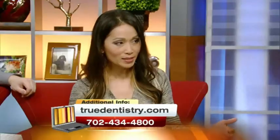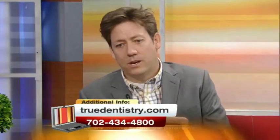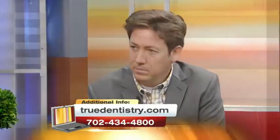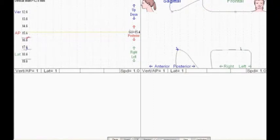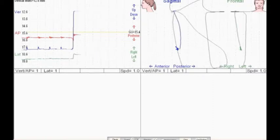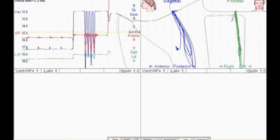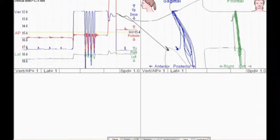Any type of treatments? Yeah, so what we do is we use what's called jaw tracking. Jaw tracking allows us to find out where the jaw is most comfortable. And as the teeth come together, it allows us to figure out the optimal position where the bite should be. So you can see here, as the teeth are apart, you can watch the patient bite down, and as the patient slides forward and relaxes, we can see that position is where the jaw wants to be. Wow, that's incredible.